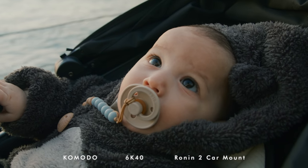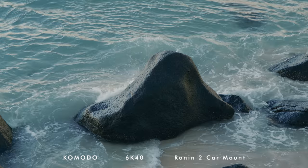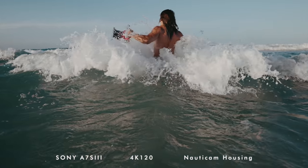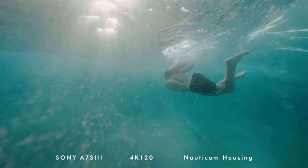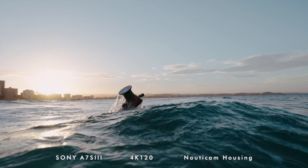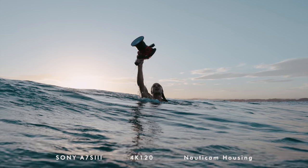However, I'm not afraid to take the S3 on larger scale projects the same way that I'd take the Komodo on smaller projects to get that unique look. In short, I believe the Sony A7sIII is the perfect film traveler's camera for 2021, while the Komodo is the best entry level cinema camera for commercial projects of all sizes. Now let's get into the comparison, but first let's set some ground rules.